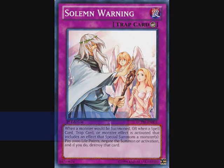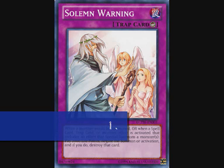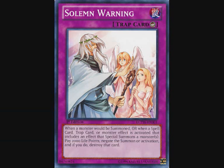And in at number 1, which should be no surprise to anybody, is still Solemn Warning. This card should never have been created. I hope this card gets banned next format, and I probably will get shot down for that, but that's how much I hate this card. There's several main reasons why I hate this card.